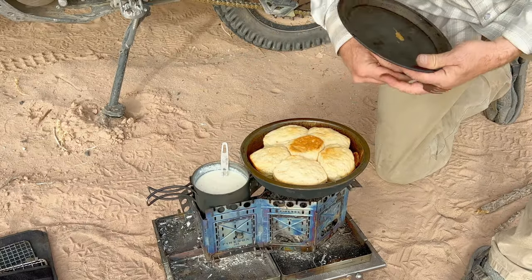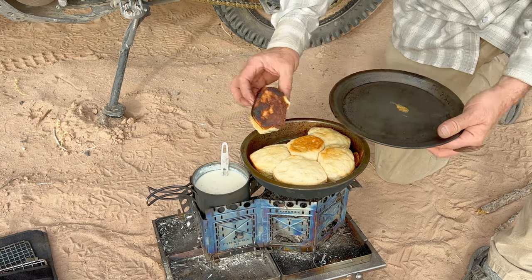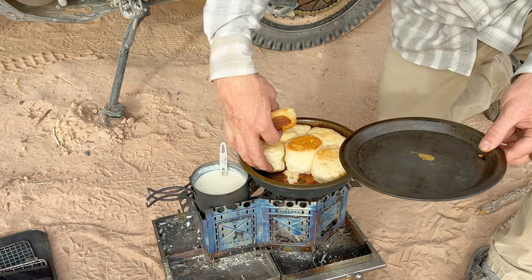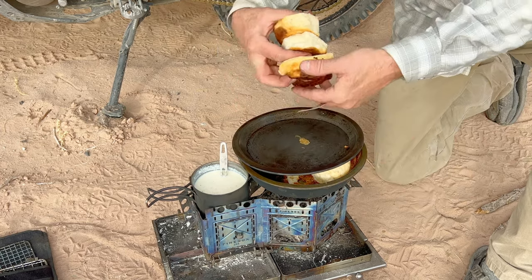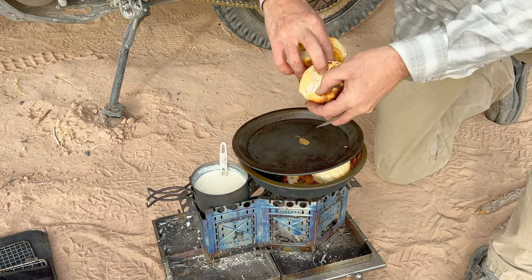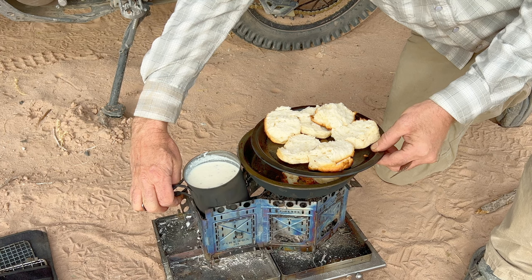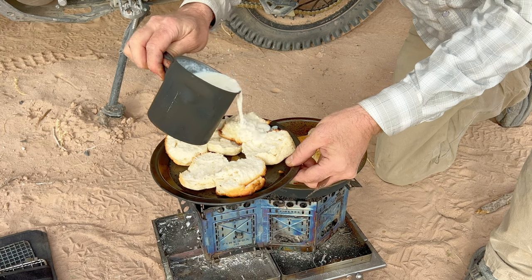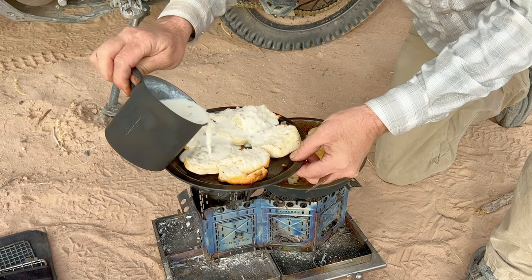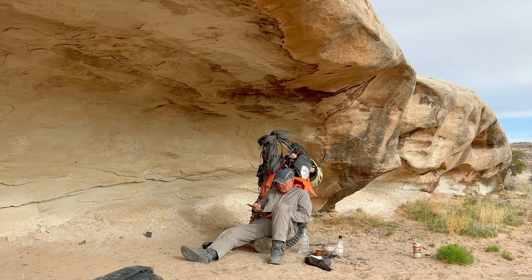Ooh, this turned out nice. Let's see how the bottoms are. Ooh, just a little bit dark. This is going to be a big plate of biscuits and gravy. Nice. Hard to beat sitting around camp eating some good food in the morning.